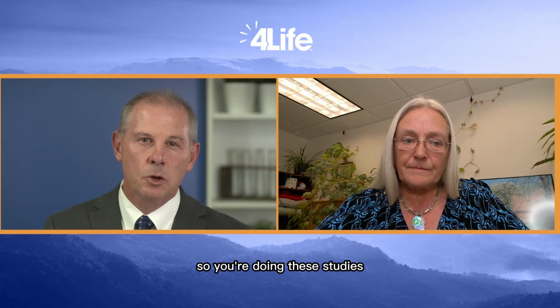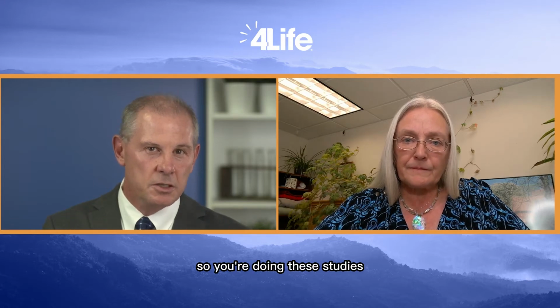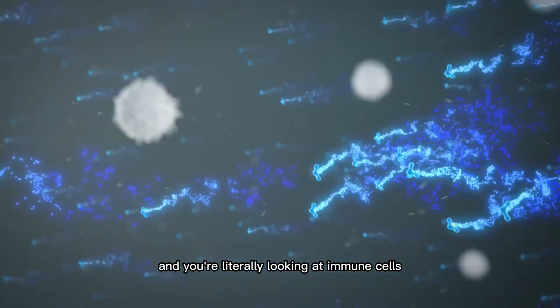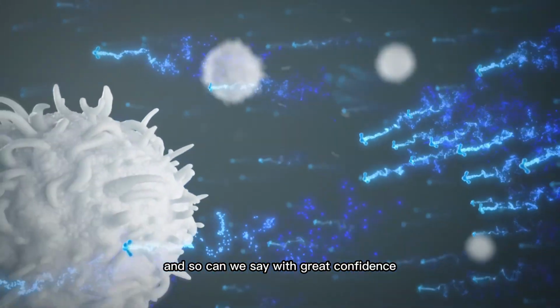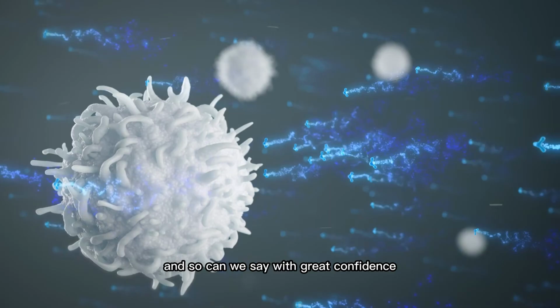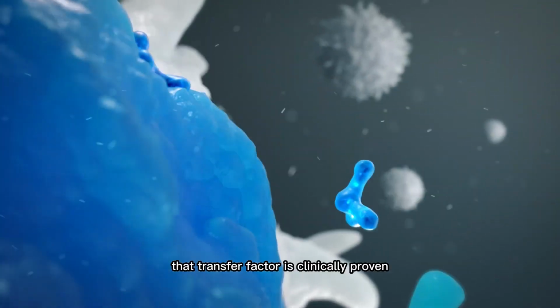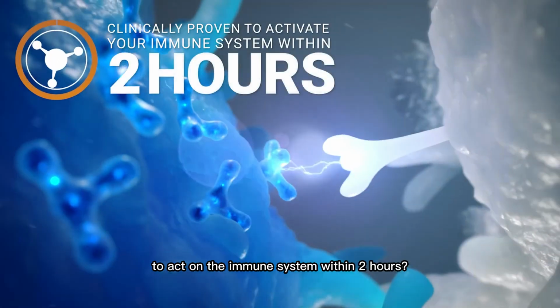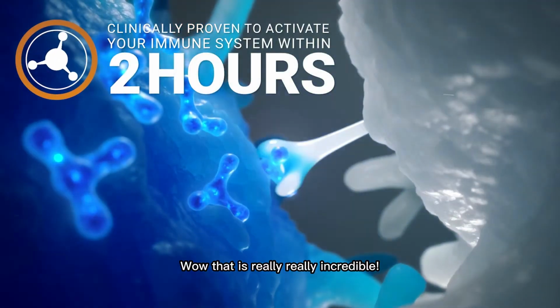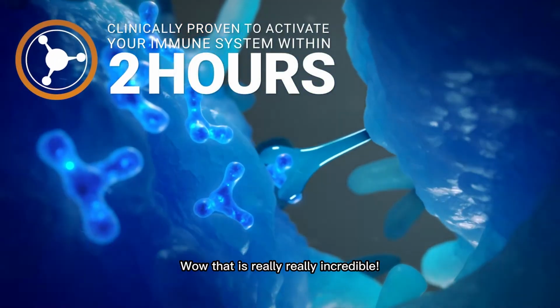Wow, that's amazing. So you're doing these studies and you're literally looking at immune cells within a couple of hours. And so can we say with great confidence that transfer factor is clinically proven to act on the immune system within 2 hours? Yes. That's incredible. Wow, that is really, really incredible.